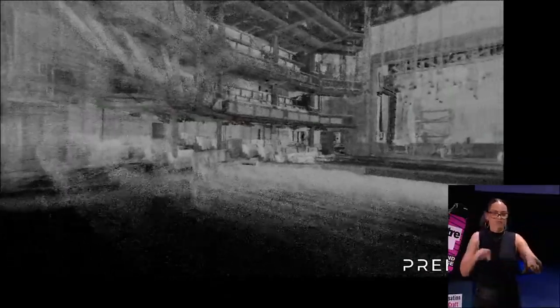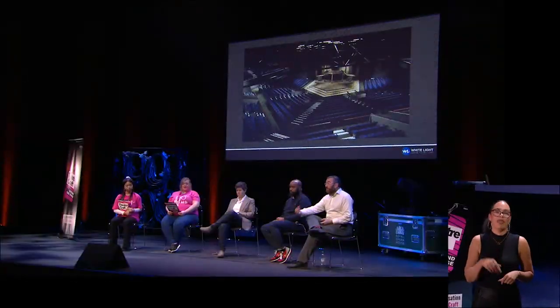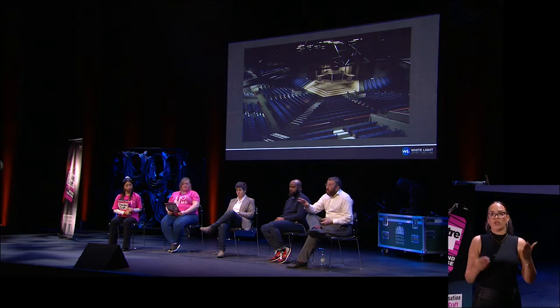For lighting visualization and being able to use the toolkit to allow the lighting designers, A, to speed up the process, but also to ensure that you have the light in exactly the right place, pointing in exactly the right position on the stage, and therefore doing a lot of that pre-production and planning well before you actually get into the venue itself. So I think that is opening up a huge amount of new opportunities once you get into this particular field.